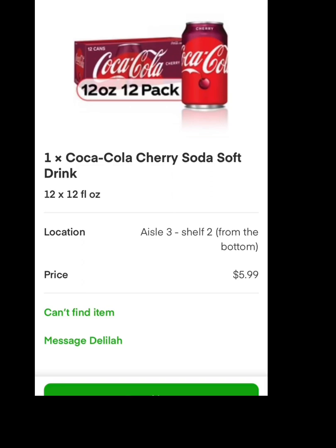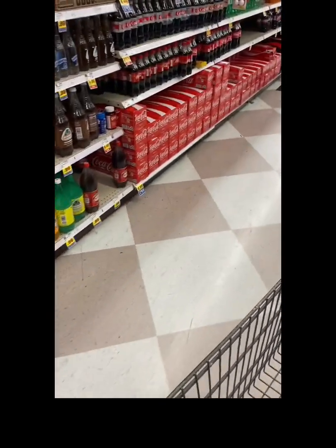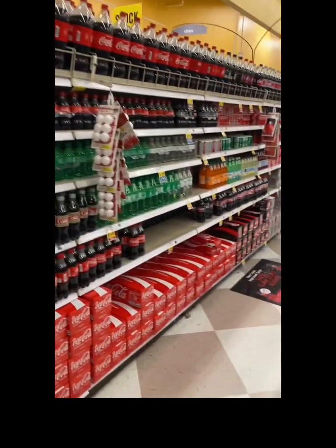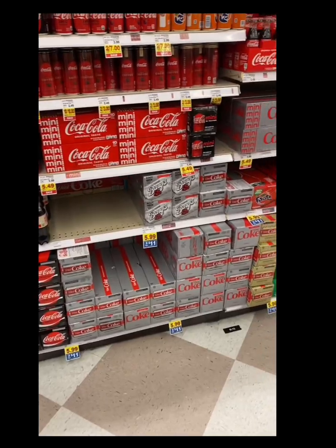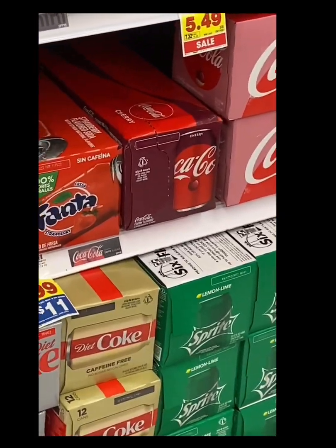Okay, so I see that my next item is the cherry Coke. And I see that it's in aisle number 3. So I'm going to leave from aisle number 1 and make my way over to aisle number 3. As soon as I got on aisle number 3, I saw the regular Cokes. But I'm not looking for the regular Cokes. I'm looking for the cherry Cokes. So I decided to keep looking around and around. And finally, I found it. The last cherry Coke on the shelf.